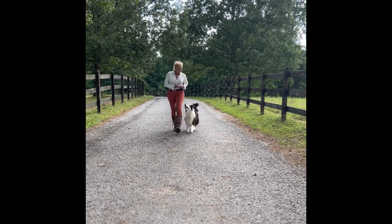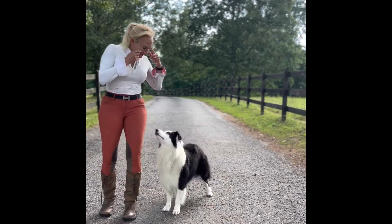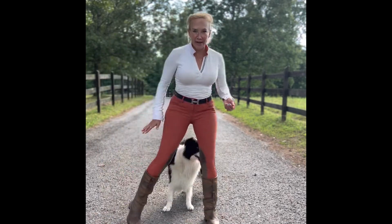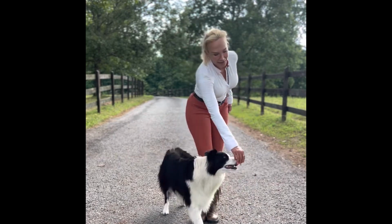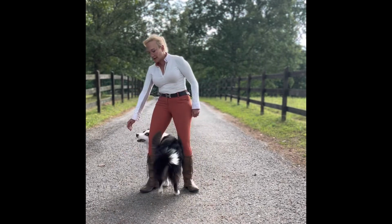This way. Yes. Good. Good girl. Splitty. Yes. So, remember the steps. Hungry, motivated dog. You're going to get your handful of yummy treats. You put your food at your dog's nose. You make sure they're following that treat by slowly moving the treat around. Are they following it? Yes, they are.